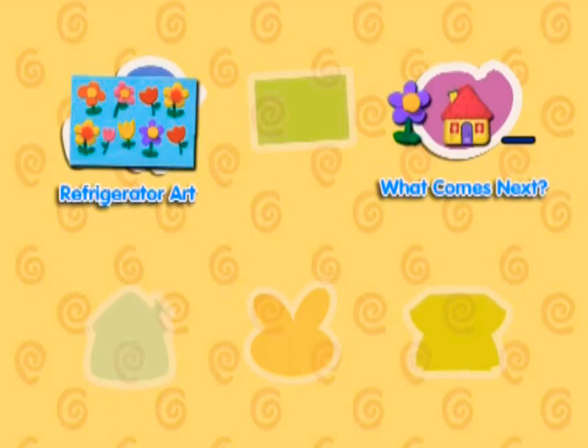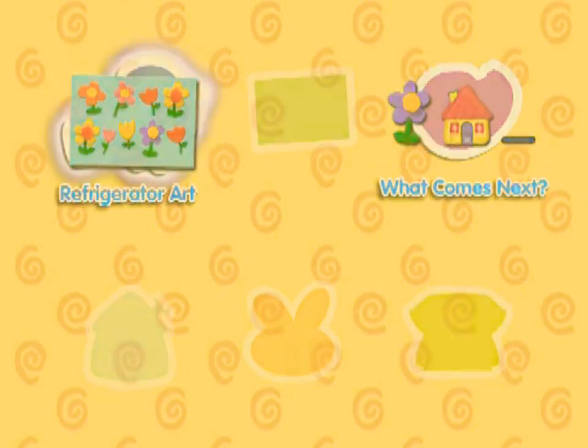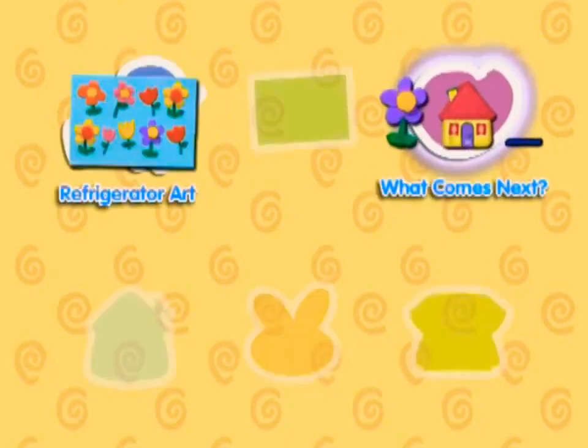What else can we count? We can count refrigerator art, or we can play What comes next? Which do you want to play? You can count on there being a few refrigerator art masterpieces. What comes next? We'll find out.